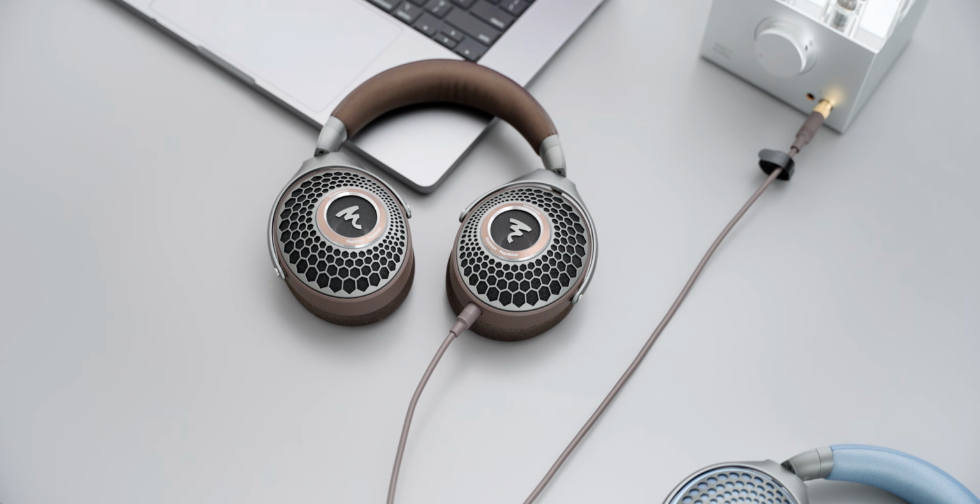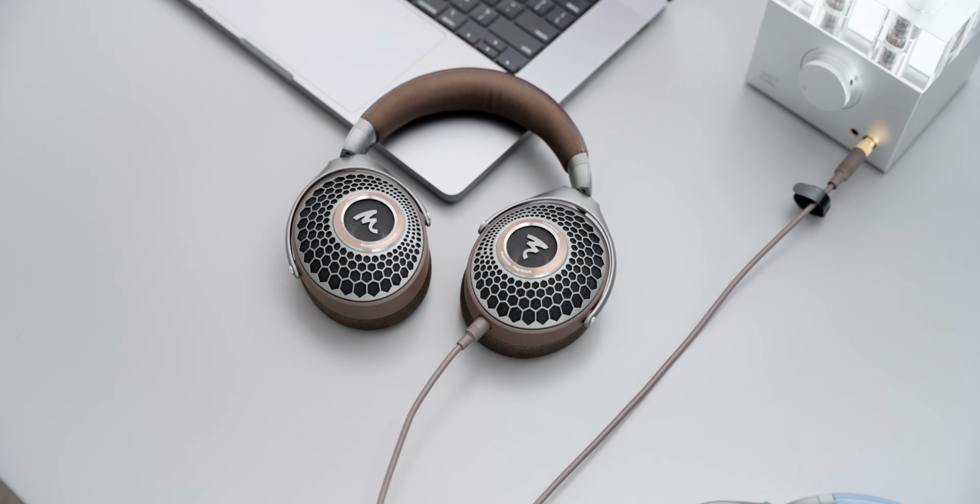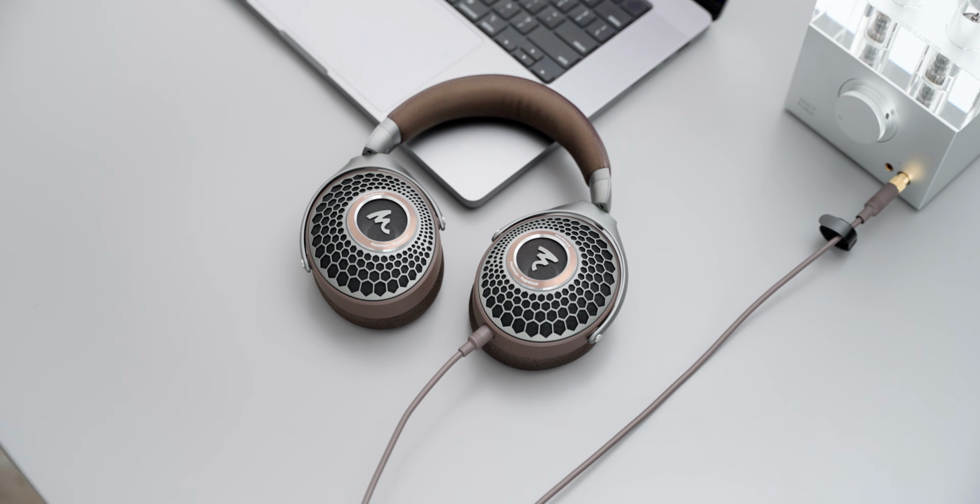Now, the difficult part about this headphone becomes the price range. You have all of the Sennheisers that exist below this price. You have the 1990 Pro and the 109 Pro and some Odyssey headphones that are around about this price. And you have to compete with existing Focal headphones like the Focal Elex and the OG Clear.